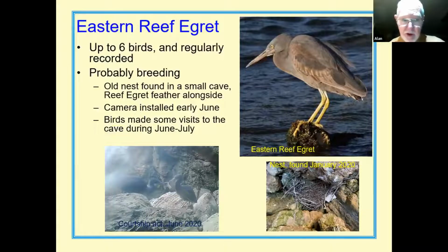And that's exciting because there's actually only one ever confirmed breeding record for the Hunter region for reef egret, and that dates from 1910. So it'd be nice to get a 21st century breeding record for them.